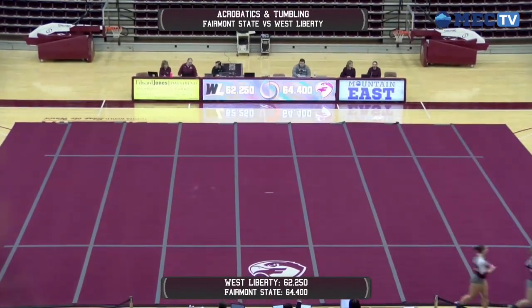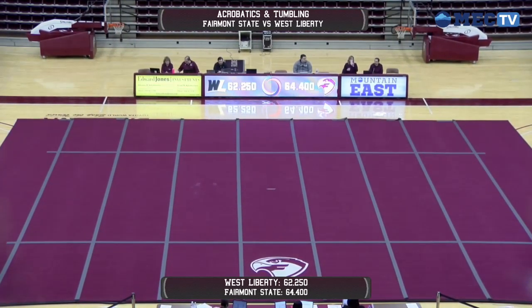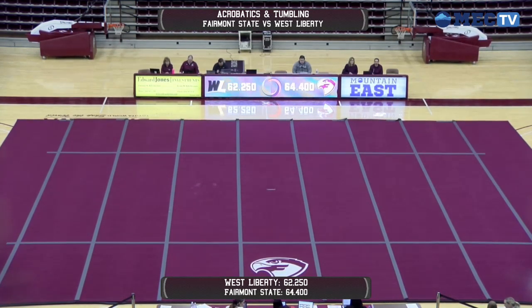Unfortunate for the Falcons there, a little fall off the back for that right side. They will get some points for going up in the air. They'll just miss that hold and the dismount. They'll also get a deduction for the synchronization, missing out on that. Left side looked great. They did a great pyramid. As I was saying, you will see some similarities between the two teams and the skills that they're performing. West Liberty for that event did the back bend pyramid into a straddle and they flipped to cradle, when Fairmont State is doing the straddle back bend pyramid twist 360 to the floor, both out of a 10.0. Just a few little differences here between the teams.